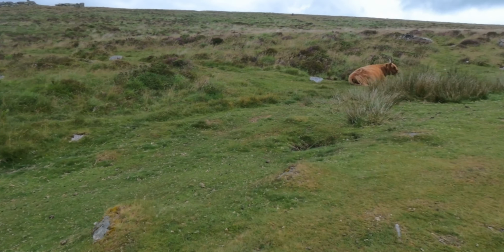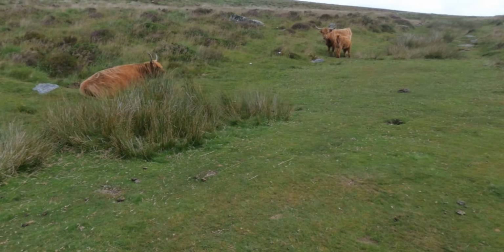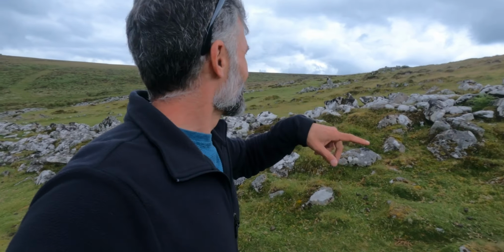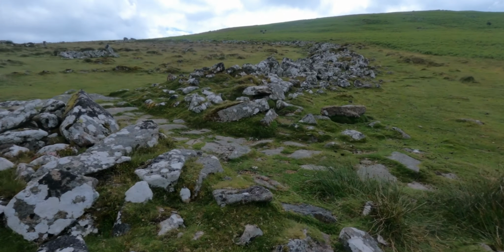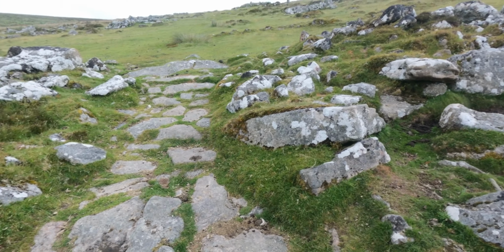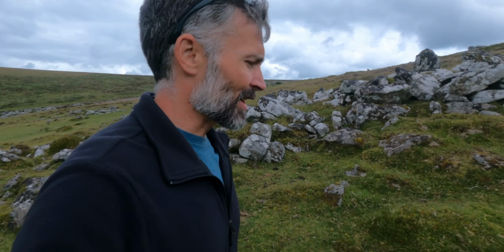Got a couple very cool looking beasts up ahead. So what we have here is a giant ring of stones, and I just walked past an entryway towards the center, but I see another entry a little higher up, so I'm gonna head up there. Maybe we'll be able to get a better idea of the shape of the structure.